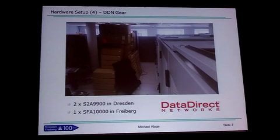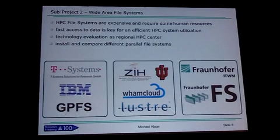Many thanks to DDN. They shipped, I think we have here 3 pallets. In the end, I think we had 4 or 5 pallets of gear that they shipped to us and got back, I think, 1 or 2 weeks ago. We had this here for almost a year, and it worked very reliably and showed good performance.